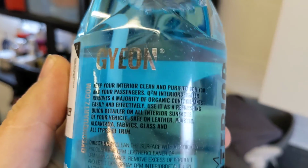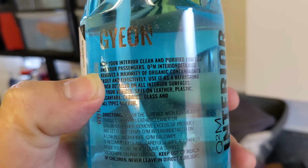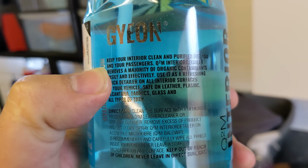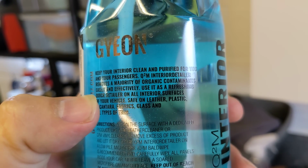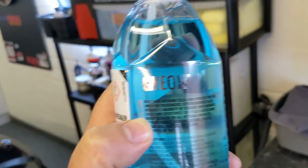Now let's just read this thing. So, interior cleaner, purified. Slow down, John. Keep your interior clean and purified for your passengers. Blah, blah, blah. Interior detailer removes the majority of organic contamination. Whenever I read the word organic contamination, I just think of turds. It's my brain. What an idiot.